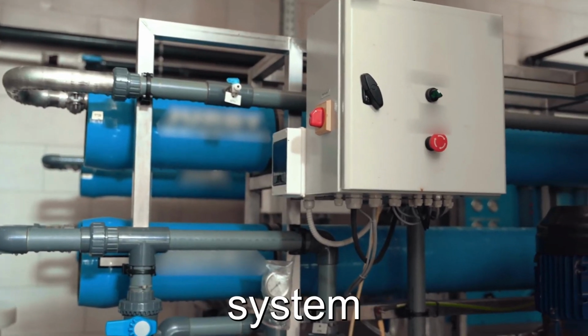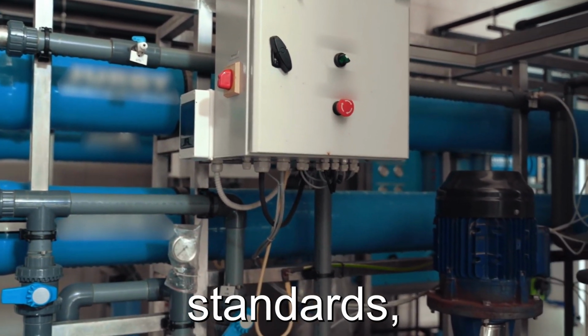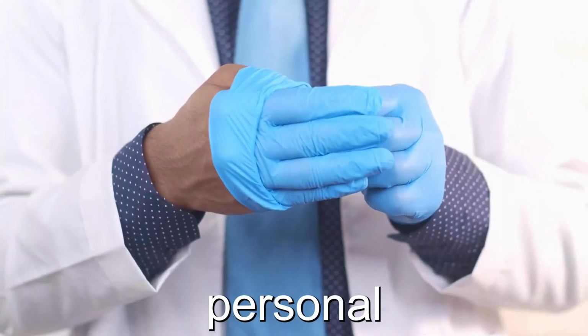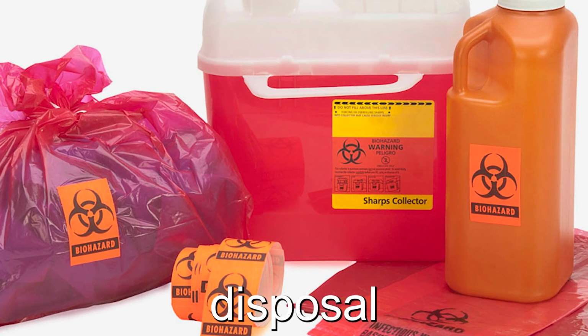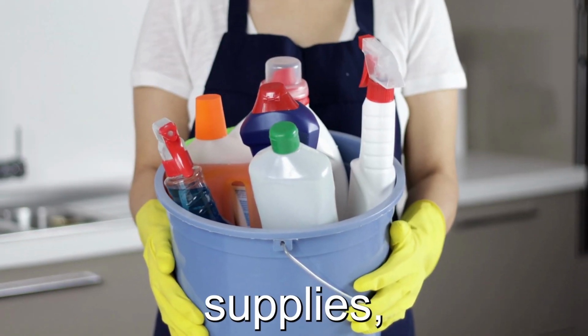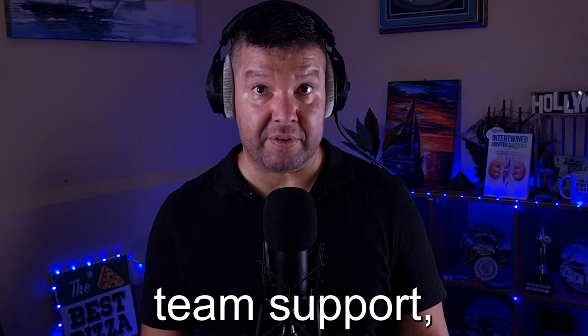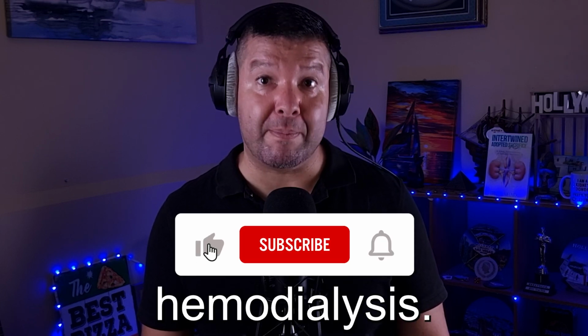A water treatment system maintains water quality standards, and additional supplies may include access care materials, personal protective equipment, waste disposal items, cleaning supplies, and backup equipment. Proper training and regular supply deliveries, along with ongoing healthcare team support, are essential for successful home hemodialysis.